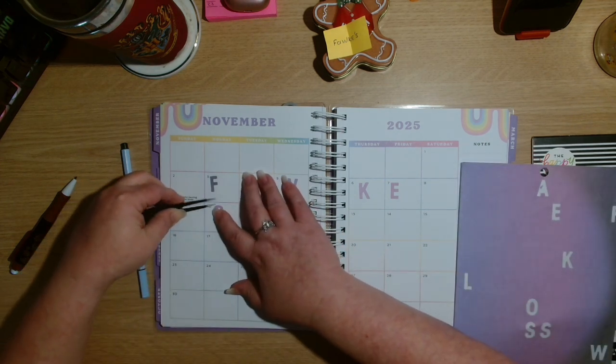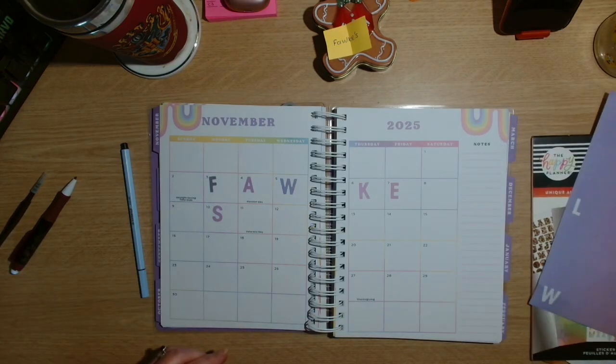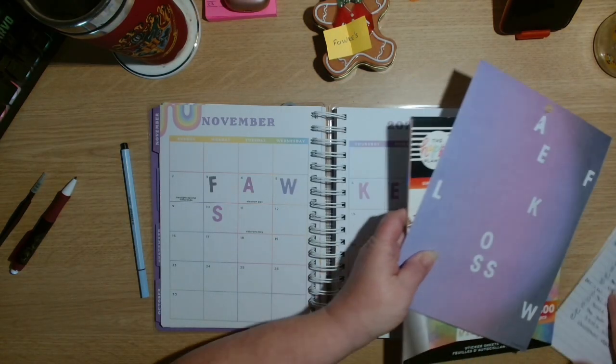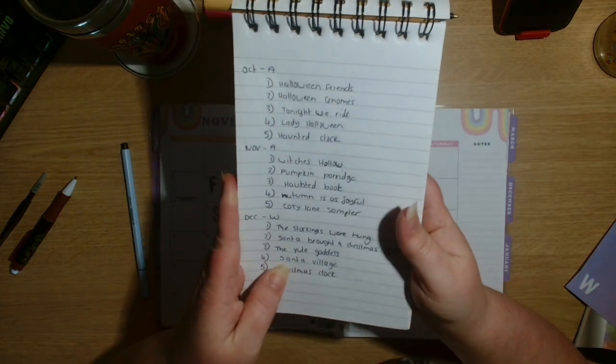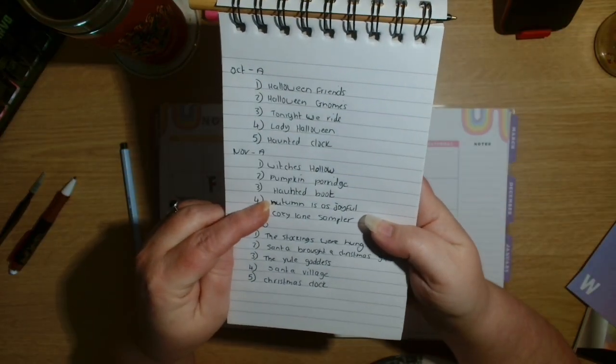Over here. I like to leave the weekends free to stitch on what I want to stitch on. So I have been writing some lists. Yes, I am a list maker. I like paper and pen. So this is the list here for November.